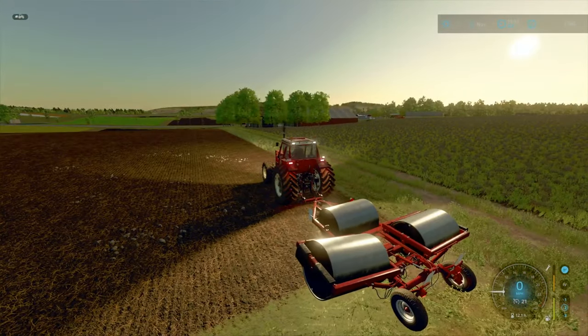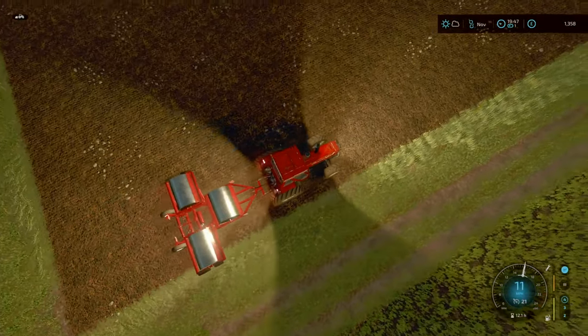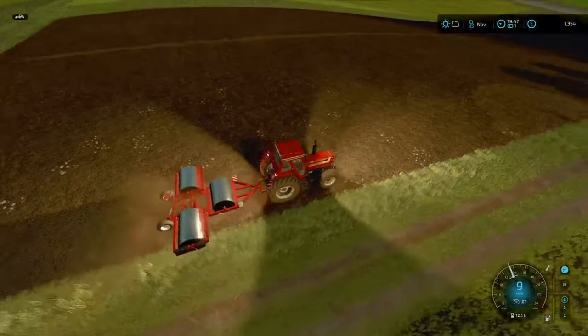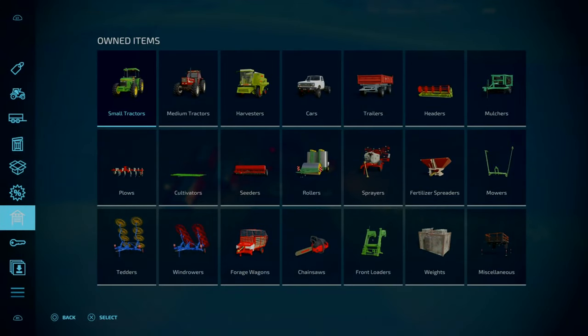We're starting to lose the light here in November, so let's get cracking on rolling. There we go. We are rolling now. Missed the first bit there, but you know what? That is fine.